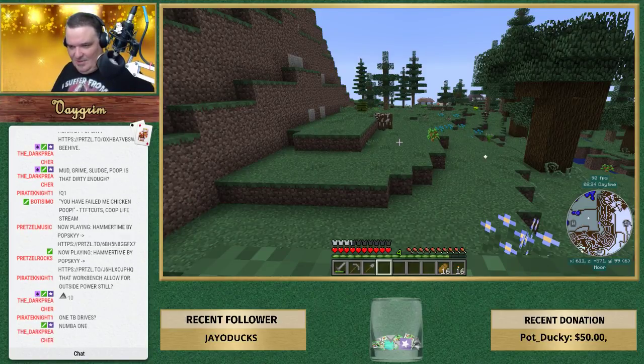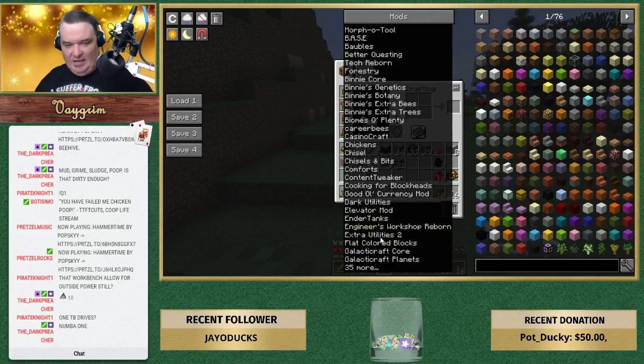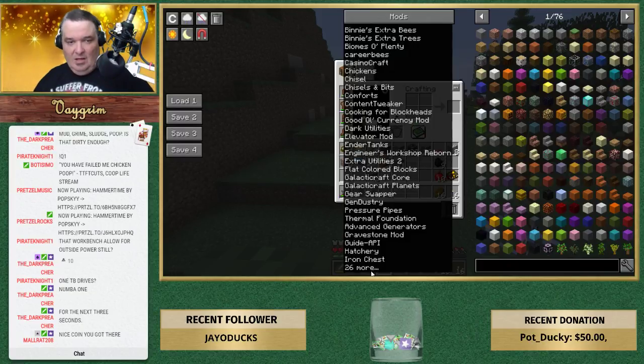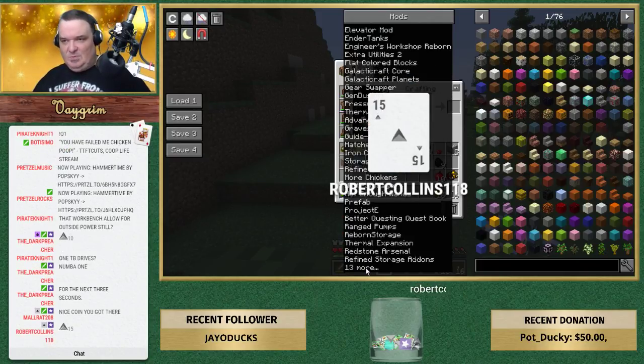Help. Actually, I think it is, let me look for it real quick. We've got the elevator mod that adds the open block elevators, which is the old OpenBlocks elevators, which is really cool. I like it. We've got Extra Utilities too. We've got Dark Utilities. So there's going to be a lot of stuff you'll be able to use for specific mob farms.